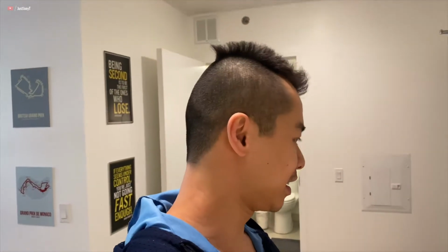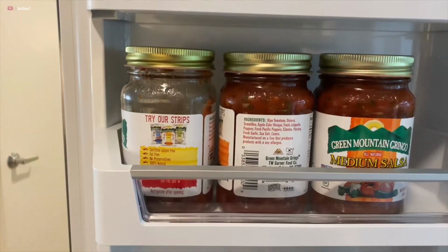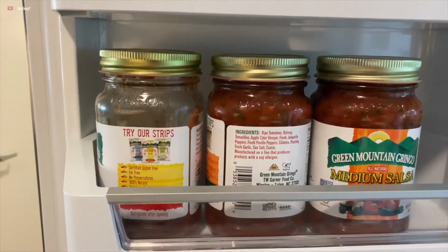Alright YouTube, it is almost 1 o'clock. I've just been working all morning, so I'm about to have lunch. But before I do that, we just got groceries this morning, so let's do a quick food supply check. We now have lots and lots of salsa. There's 2 more cans in the pantry.